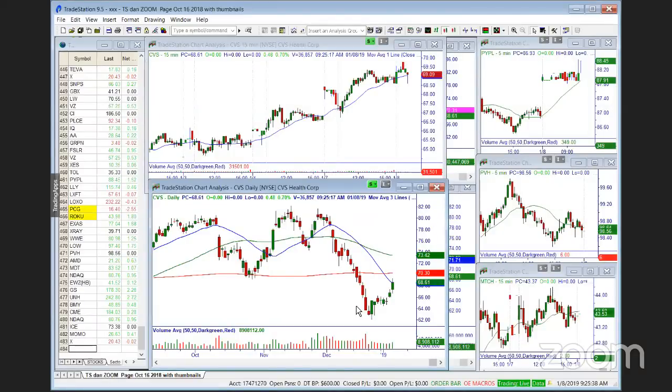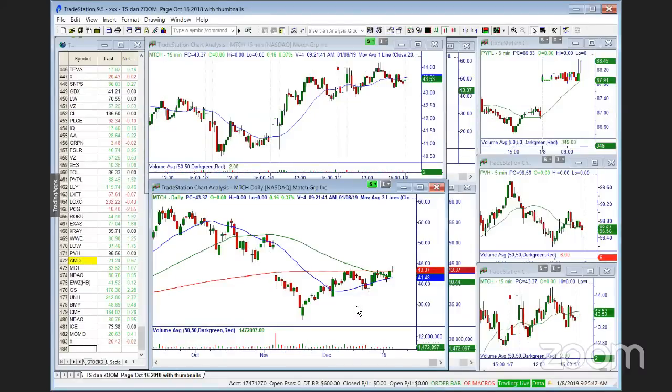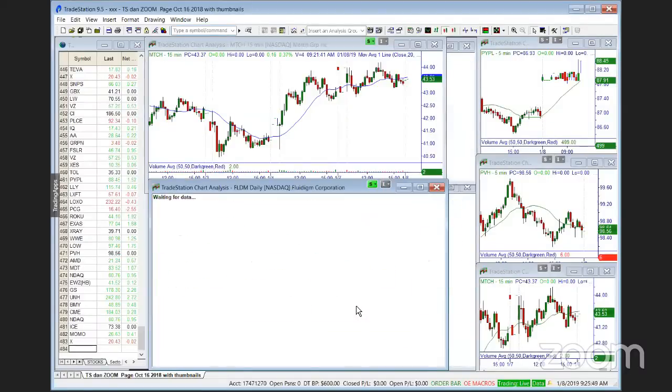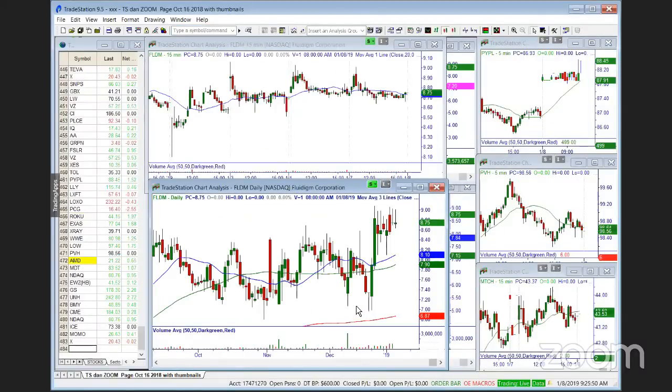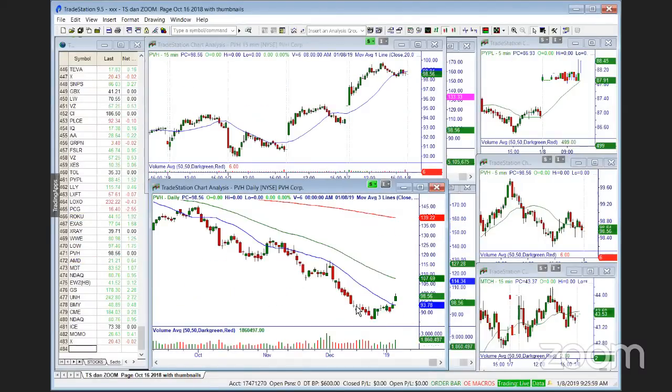We did day trade that the other day. Mitch, I have on my watch list here over yesterday's high, we could do a put spread. FLDM, sloppy, but it's a bullish daily, weekly, monthly. It's one of the strongest things out there. PVH from Alex, I still like that. That was a good swing.